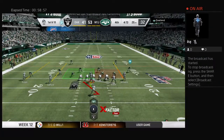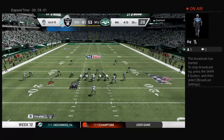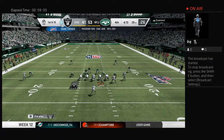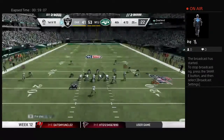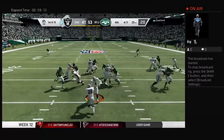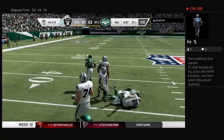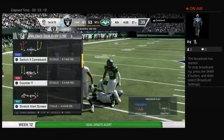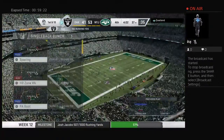The Raider offense set to get this drive started. Mike 5-4. Mike 5-4. 93. They'll begin on the ground with Jacobs. And they're able to get this one across the 35. Give them 12 yards that time and an Oakland first down.